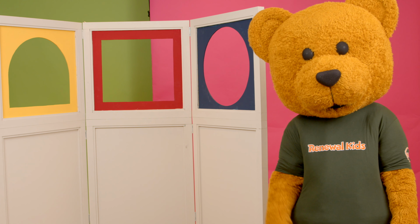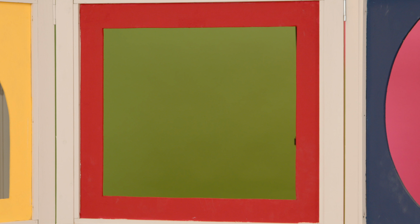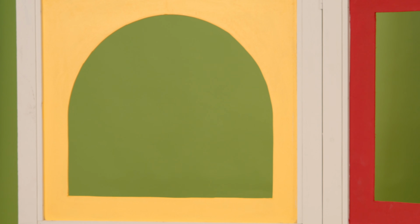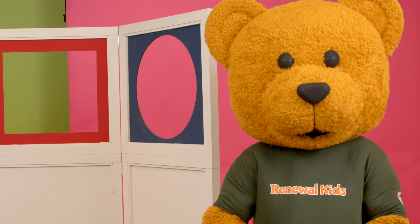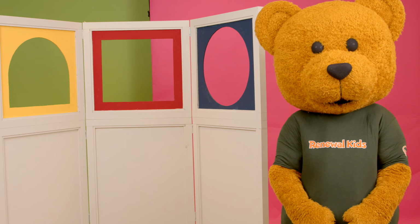Hello, Faith Bear. What window is the story through today? Is it the square window? The circle window? Or is it the arched window? Oh, the arched window.